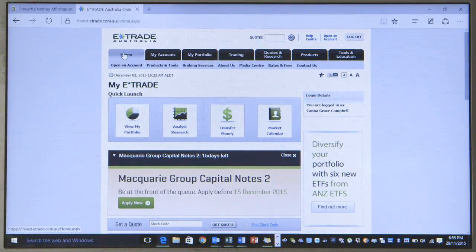So before I start, I just want to make sure that everyone is aware that I am not recommending this trading account. I am using an eTrade account for myself because it suits my personal needs and objectives. This is also the Australian version of the eTrade account, but eTrade is actually based all around the world. So I definitely recommend you do your research to make sure whichever trading platform you decide to use, it's the right one for you.